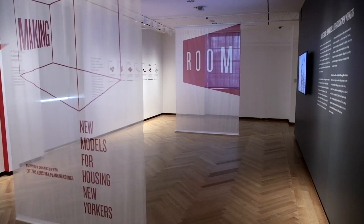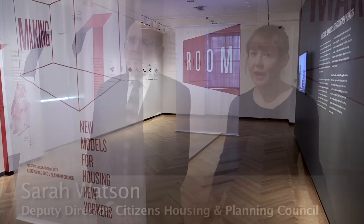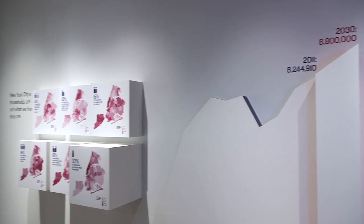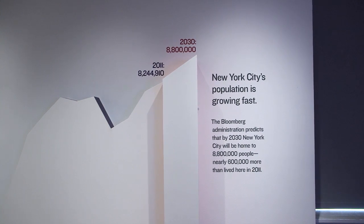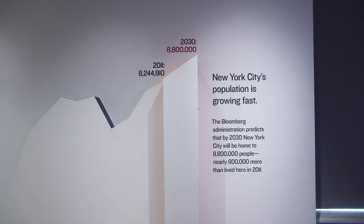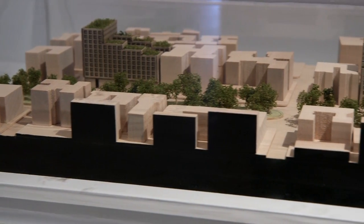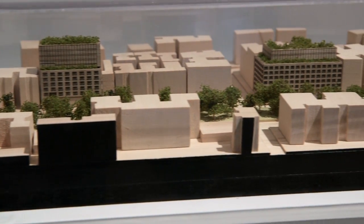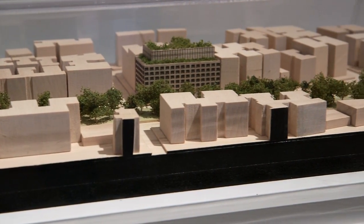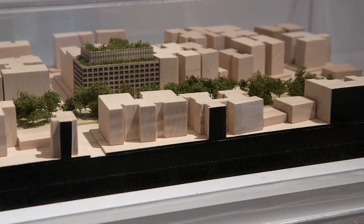So the real origin of the Making Room project was back in 2007. And our organization, CHPC, saw that the mayor had projected an extra 1 million people coming to New York City. So for us as housing researchers, the big question was, how are we going to accommodate 1 million people, and how are they going to fit into the housing stock? So we really tried to look at, well, how are people fitting into a housing stock today? We know that there's so many restrictions on where you can build in New York. There's a lot of restrictions on how tall you can go.